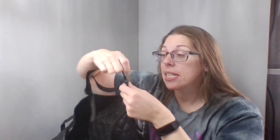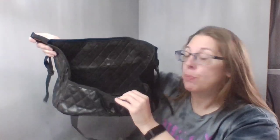I almost wish it had gone all the way up and matched the back, just in case. I just feel like it would be better, but this is what it is. So this piece must go around the console, and I think it sits just behind the console or on the console. And then you've got these, which have a thing here. So I'm guessing this one is going to go around the driver's seat and clip in, and this one is going to go around the passenger seat and clip in to hold it there. And then I'll have a spot to put my purse.